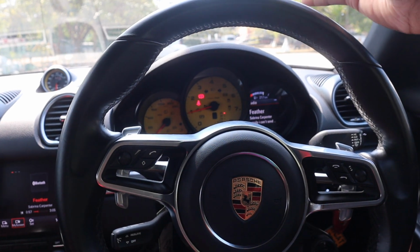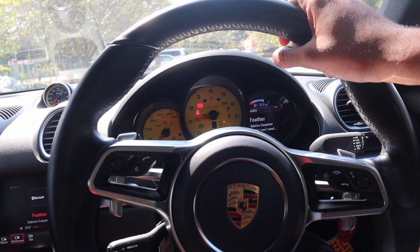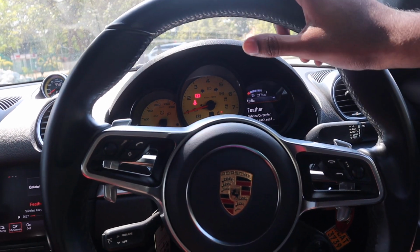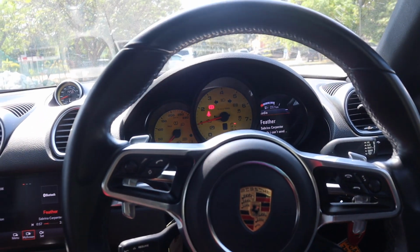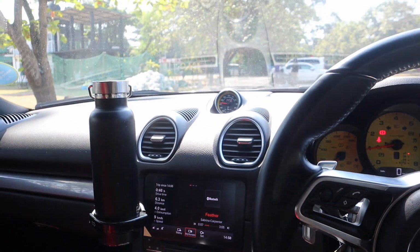So yeah, as fun as it was to prank my friends telling them I put anti-lag on the Cayman, it just wasn't ideal. You couldn't drive it. So yeah, we had to get it towed just for that instance. But I think 7 years and this car's never ever had a major issue.